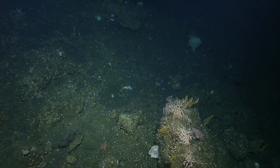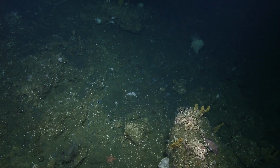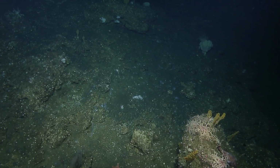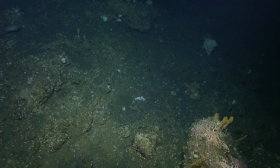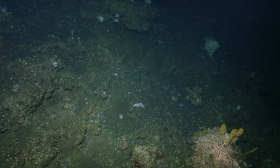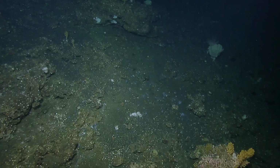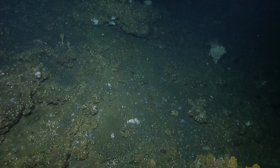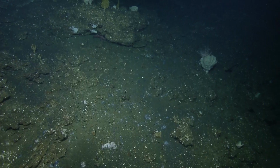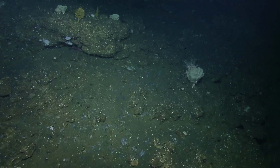So I think we're seeing a few bank rockfish too throughout this particular area we're surveying right now, or just looking at, not really officially surveying it. Yeah, we've got some basket stars on the rock that just exited bottom right, next to those yellow sea fans, those Gorgonians. We also just passed over a black coral as well, which I'm sure we'll see more of as we continue on.